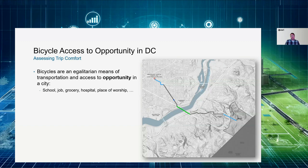So as we all know, and as our previous presenter spelled out, bicycles are an egalitarian means of transportation and access to opportunity. And in the context of this story, opportunity means your school, your job, a grocery store, hospital, places that you go. And this could be places you go daily, which might be your school or job, maybe weekly for the grocery store, monthly or quarterly for a hospital. You get the idea there.